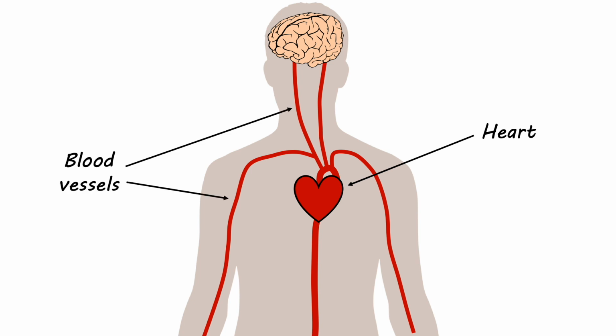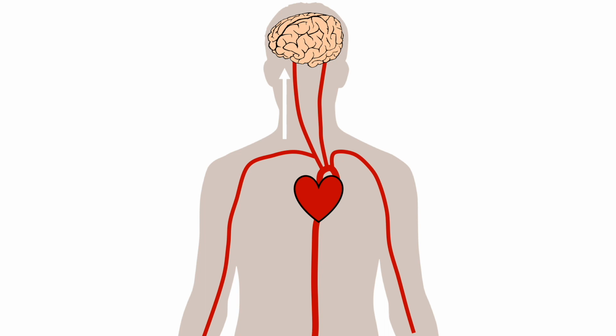The blood needs to be under some pressure within these vessels in order for it to get to its destination, but if it's too high, it can cause lots of damage and problems, which we will talk about in a moment. Since it can't be too high or too low, it needs to be within a certain range.